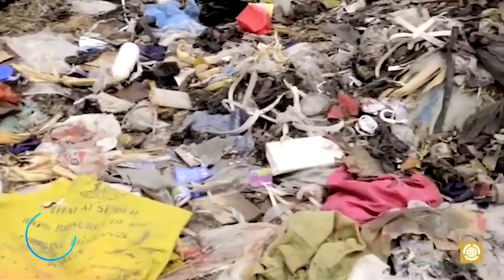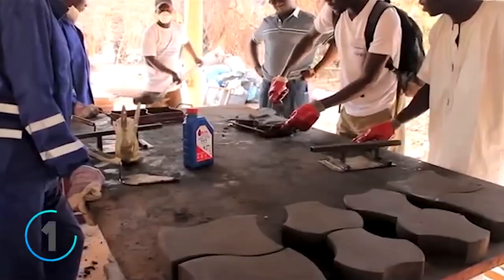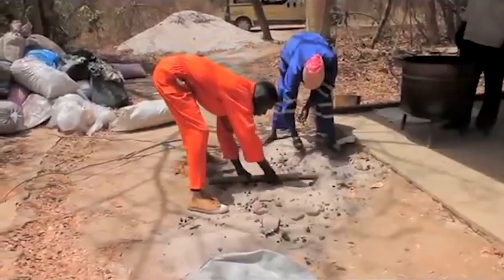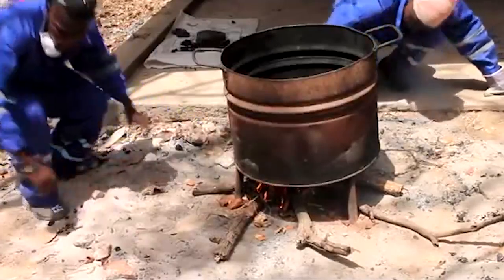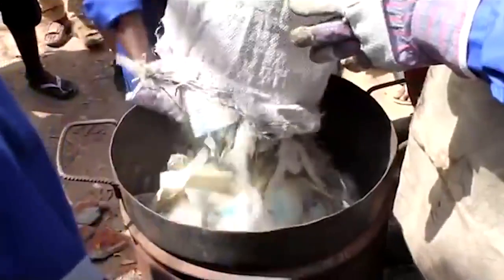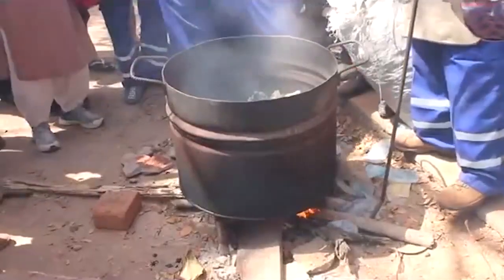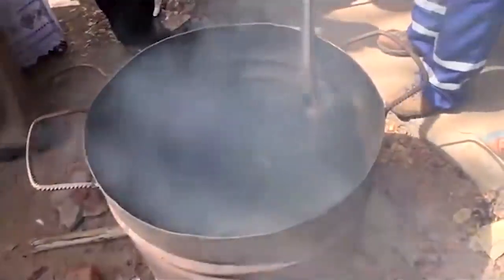Coming in at number 1 is Waste Aid, a company that helps people turn waste into useful products. This more primitive approach combines plastic bags and fine sand into a metal drum that is heated with firewood. This company only uses LDPE type plastic for their creations, which melts in 20 minutes in this metal barrel. The liquid plastic must be continually stirred, keeping the temperature below 185 degrees Fahrenheit or 85 degrees Celsius, otherwise the plastic will burn.